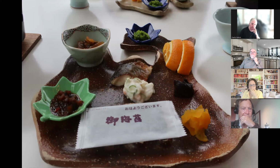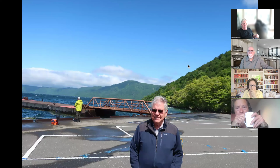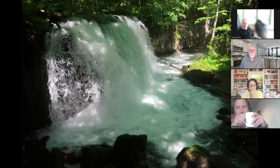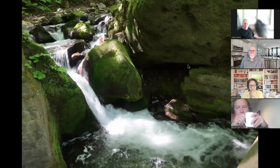Here's breakfast in this place. Again, this is Japanese potato salad, which I kind of like. This is a piece of fish. This is, I'm not sure. These are various vegetable things. And look at the enveloping green. This is the lake that feeds it right near the hotel. We had a lakeside hotel, but it wasn't much. And we're back in there and it rained that night, so the water's flowing more.